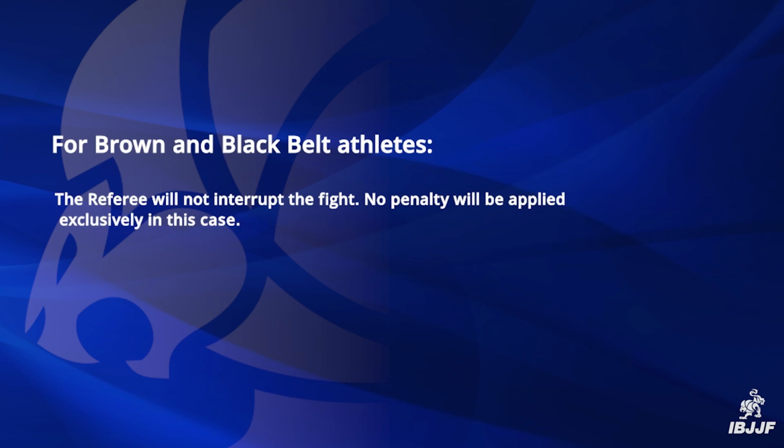For brown and black belt athletes, the referee will not interrupt the fight. No penalty will be applied exclusively in this case.